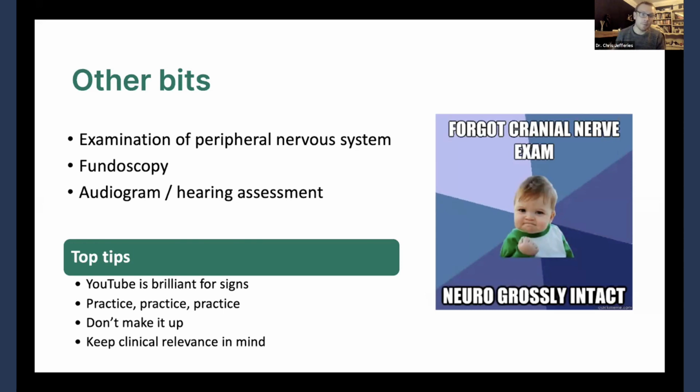And if you remember, the optic disc is kind of the start of the optic nerve, and you would be looking for things such as papilledema. So that's a useful thing to do in a cranial nerve examination. And then you might want to offer to perform a more formalized hearing assessment or an audiogram. So my top tips are YouTube is great for signs.